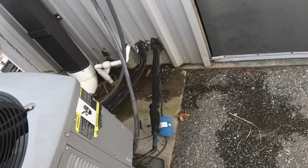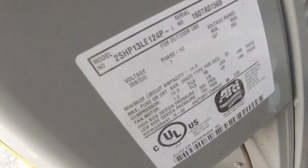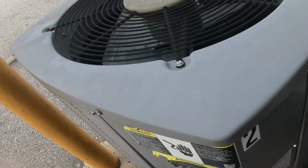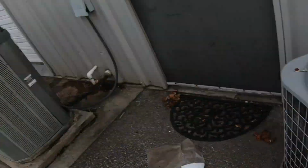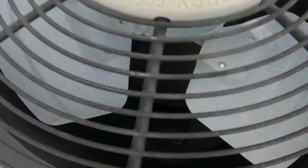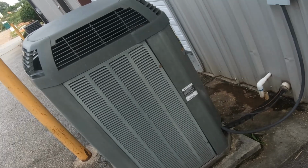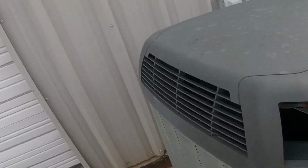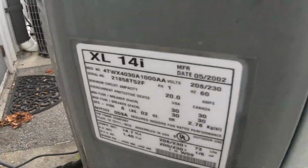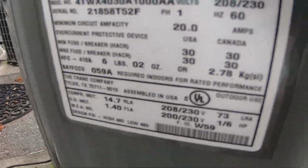I forget what year the Armstrong was made. 2016. Just shut off. Copeland reciprocating. Could probably stick around for a startup. 2002, 2.5 ton.